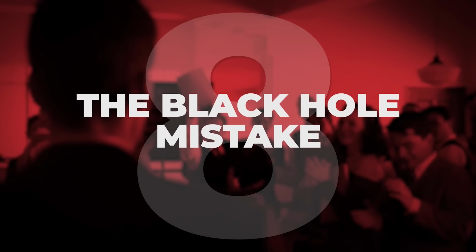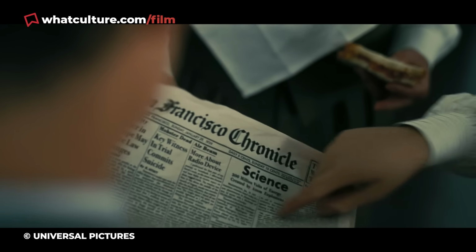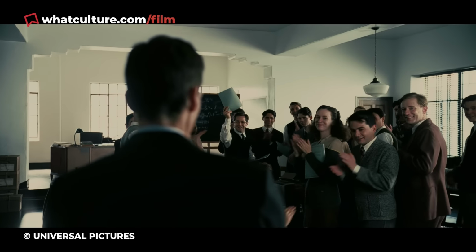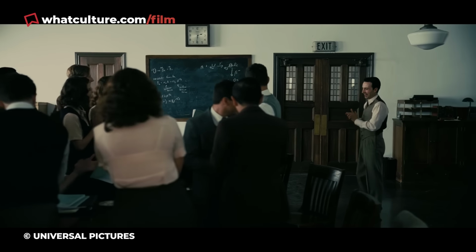Number 8. The black hole mistake. If you know much about black holes, you might well be aware that the term was coined in 1967 by Princeton physicist John Wheeler, many years after the primary events of Oppenheimer have concluded. And yet, roughly 30 minutes into the film, when Oppenheimer's paper on continued gravitational contraction is published in 1939, physicist Robert Serber shouts to him, "Your paper on black holes is in!"